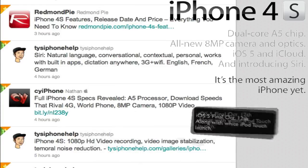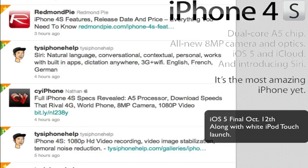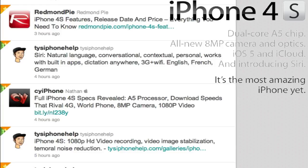It will be released on October 12th, along with the new white iPod Touch, which will also be released October 12th. The only thing different with the iPod Touch is it has a white version now. Everything else is exactly the same. So that may be a letdown for you iPod Touch users.